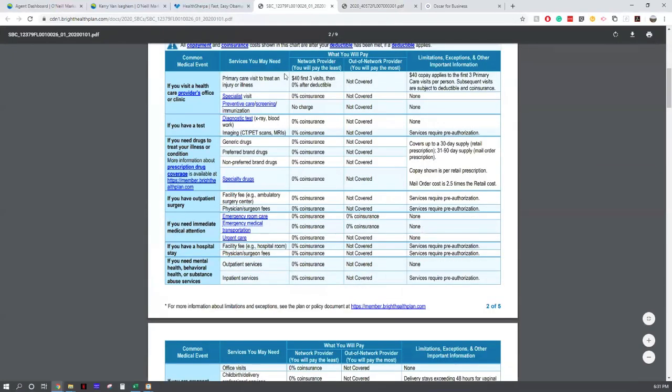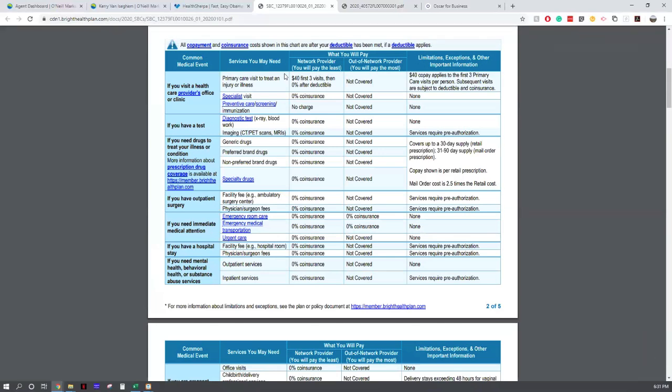I just really like Oscar's urgent care out of network and the copay in network. Because if you are traveling, it's nice to know that your only option isn't the emergency room, where in a lot of cases you're paying full price till your deductible's met. So it's really nice to have the peace of mind that if you're traveling over the holidays or during the summer, you can go to urgent care and you're not going to rack up huge bills.